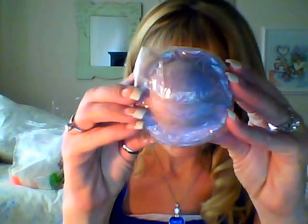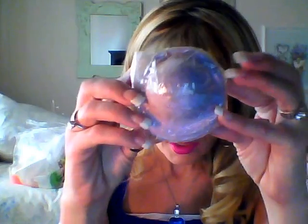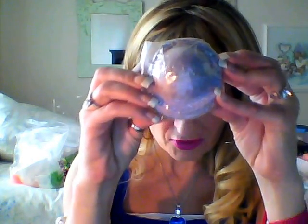This one they carry. I have several of these. There's a couple. I usually have about two or three of each one. I gave one or two to my mom a couple days ago.